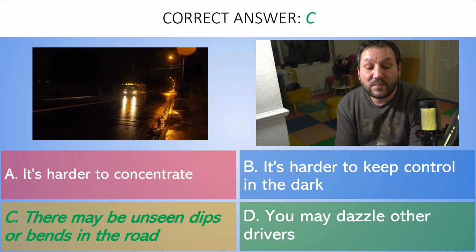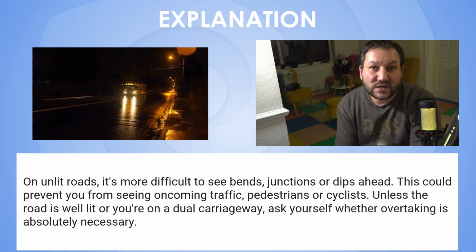The correct answer is C. There might be unseen dips or bends in the road. Explanation. On unlit roads, it's more difficult to see bends, junctions, or dips ahead. This could prevent you from seeing oncoming traffic, pedestrians, or cyclists. Unless the road is well lit or you are on a dual carriageway, ask yourself whether overtaking is absolutely necessary.